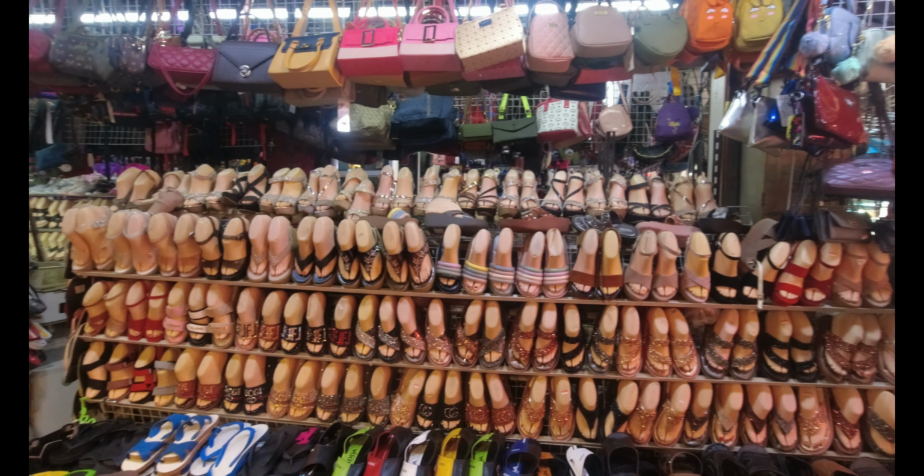But I found something interesting here. Look at this. It's a crab. Some kind of fish. I know, so big. A small turtle. I'm not sure if you can really eat this thing, but let's ask the seller.